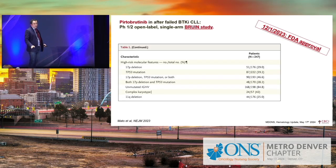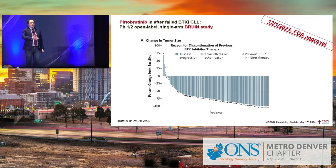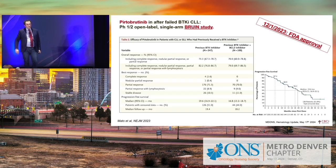Another thing you want to know is that in December of 23, pirtobrutinib, which is like a stronger BTK inhibitor, has been approved in CLL for all those CLL that failed ibrutinib, zanubrutinib, acalabrutinib, or venetoclax. These are patients that are very much in trouble. And you see here that there was a fairly universal response of disease to pirtobrutinib.